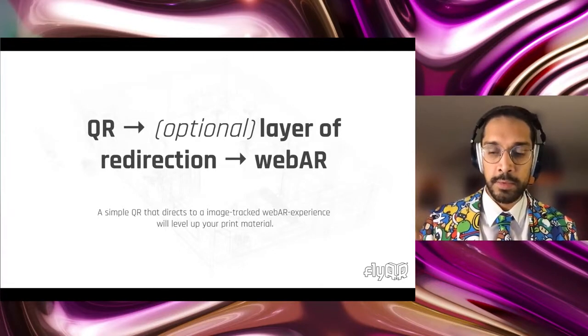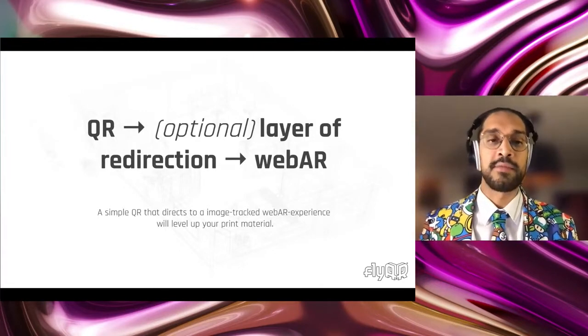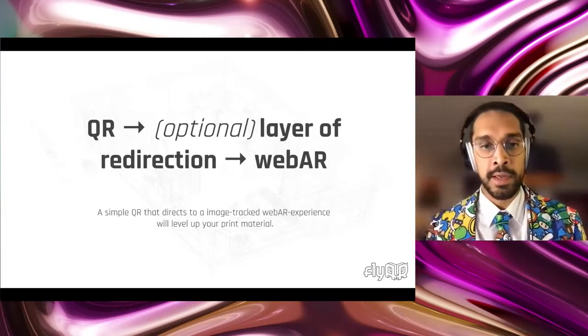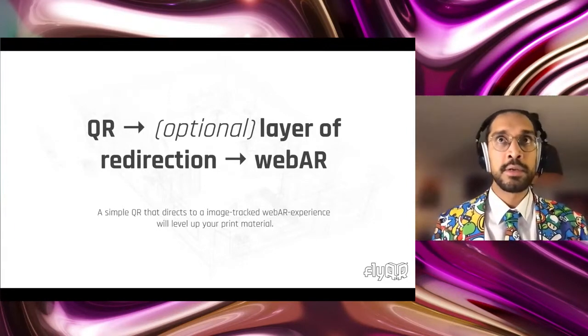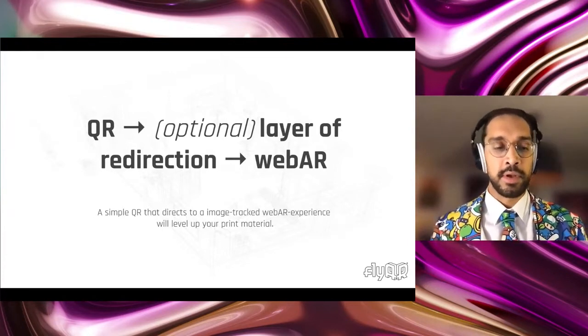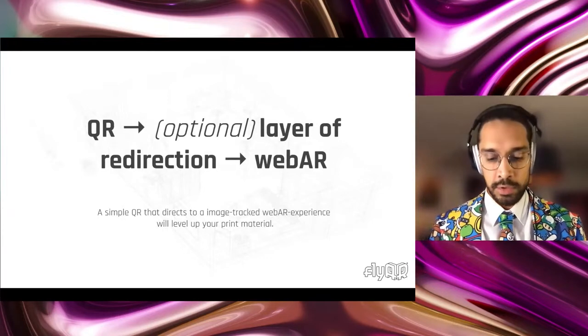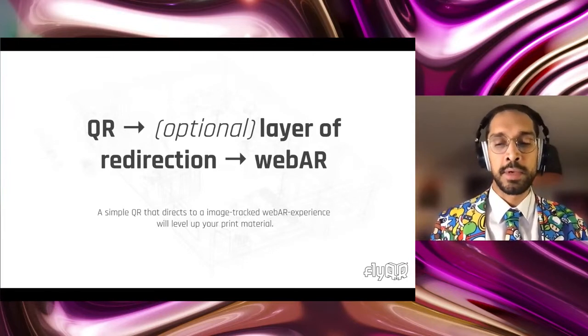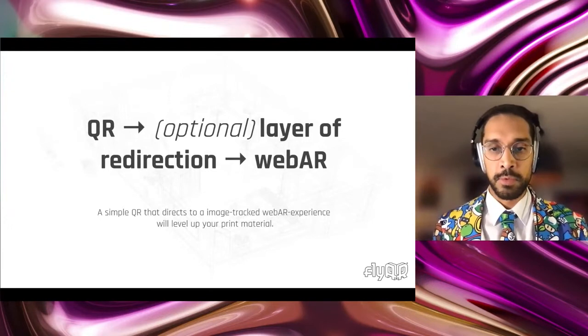And this is one way of making it work. You can have the QR direct straight to the WebAR URL address, or you can add an optional layer of redirection. For example, a demo I'll be showing you soon redirects via our website into the WebAR URL address. So we have the option of redirecting it to somewhere else if we want.